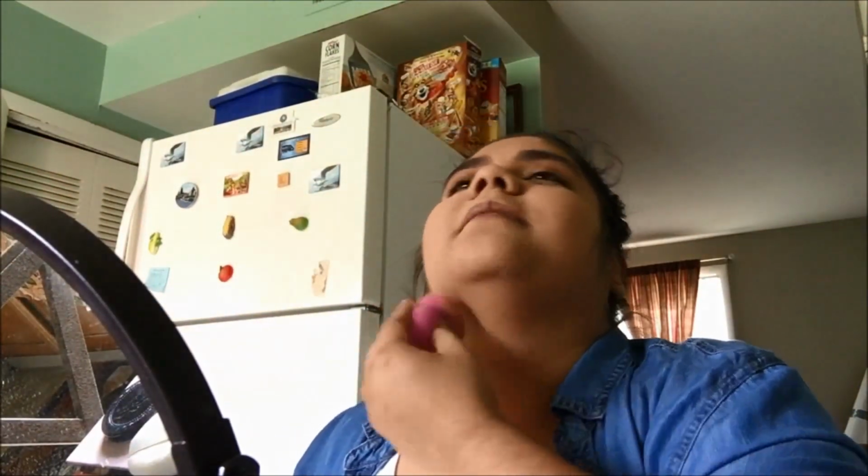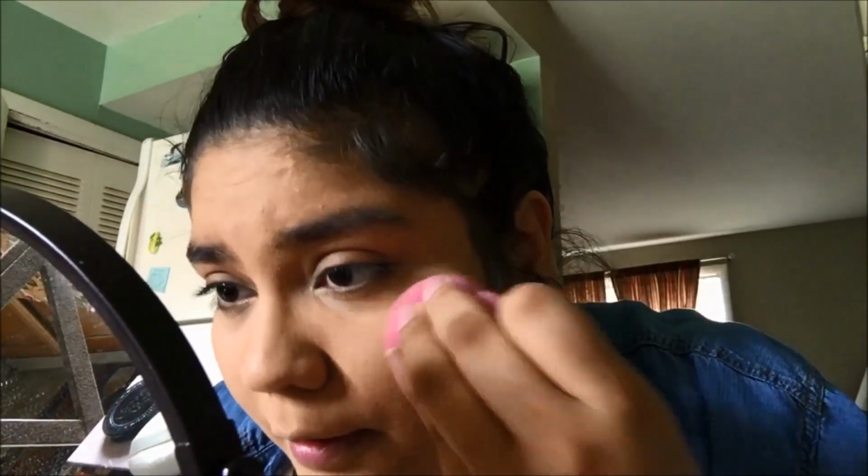But other than that, I think this is a really good foundation. It's kind of like a Your Skin But Better thing. Like I said, it's not full coverage at all. You maybe can get away with building it up, but it will take you like 30 pumps. I don't know why I keep on saying pounds. And I don't think that's feasible.